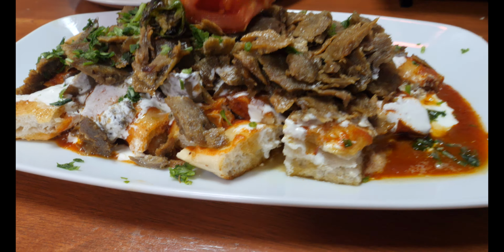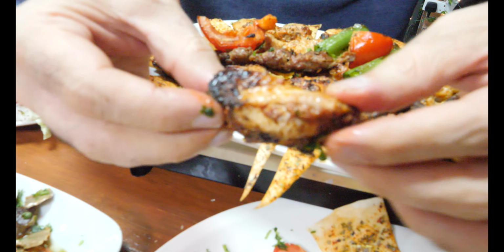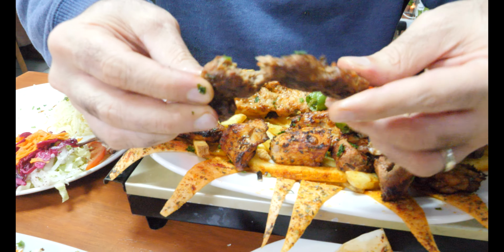And in here we have chicken wings. Look at this one, outside is a layer of the spice and it's cooked with charcoal. Very soft, full of flavor, the bone comes off so easily. And in here we have a kofta. Look at this one, the kofta is cooked so nice.